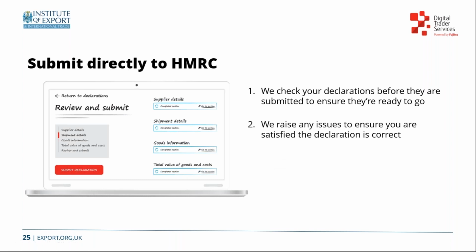So if the declaration is submitted and for some reason the HMRC system creates an error on that process, we're continually monitoring that for you, and we'll look at that error and we'll either work with you or correct the error on the fly, as it were, if it's an obvious one. So you're getting service at the beginning and at the end of the process, as it were.